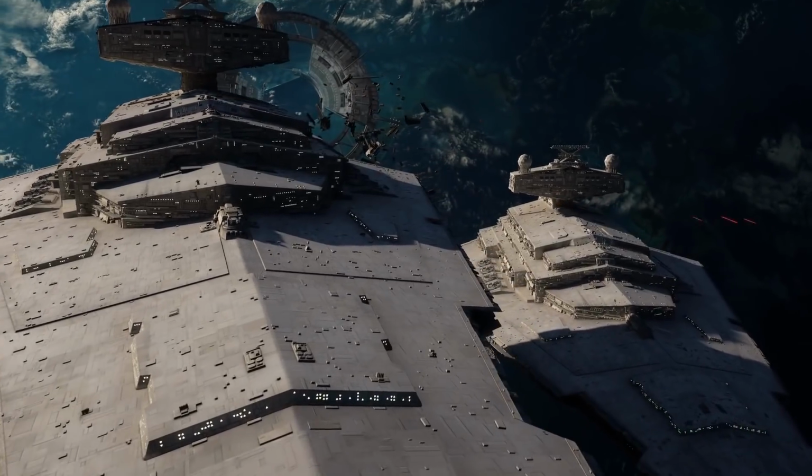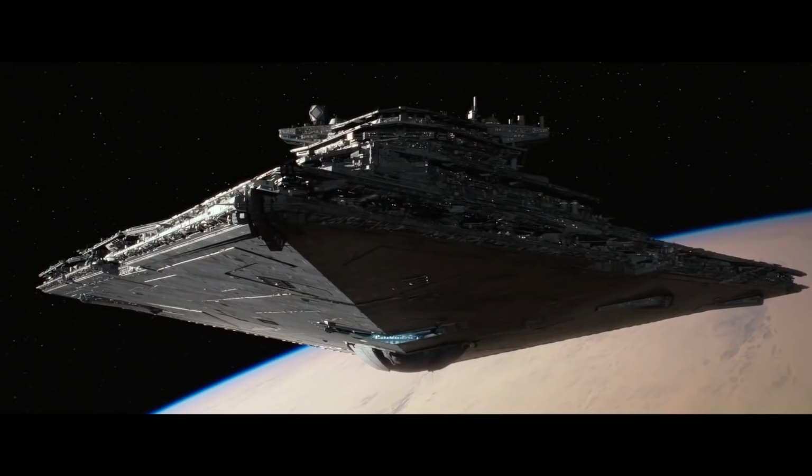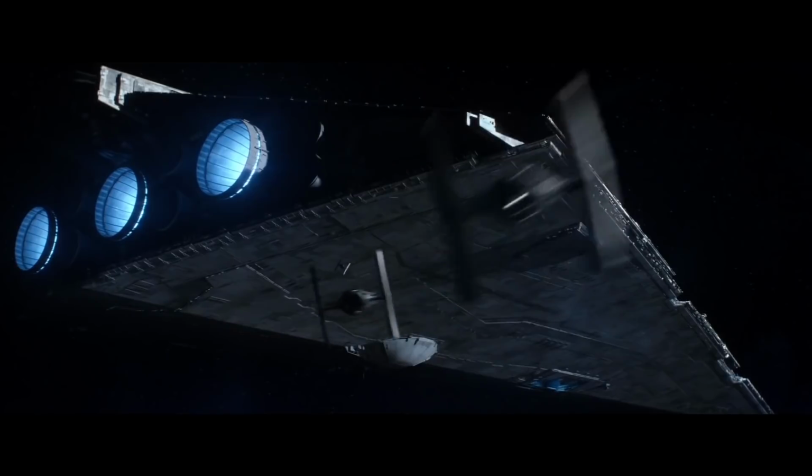The First Order was created from the remnants of the Galactic Empire. The core of this new fleet still utilized the Imperial-class Star Destroyer, but modifications were made so that unmanned repair drones could replace most of the maintenance crew. The Resurgent-class battle cruiser was the pride of the First Order Navy.